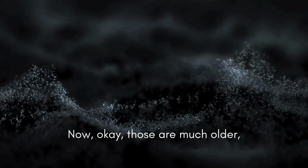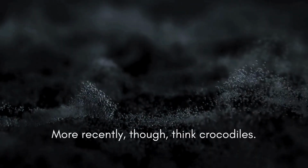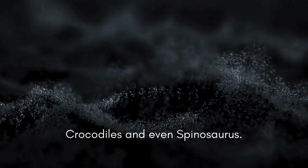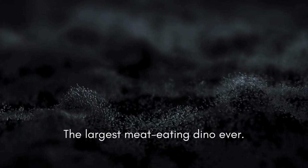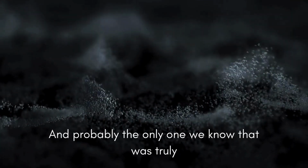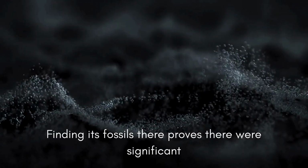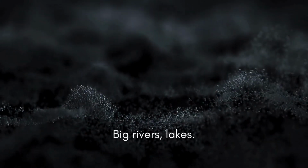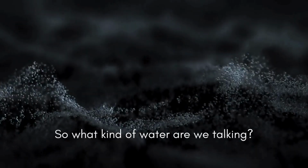Now, those are much older, from the Tethys Ocean millions of years ago, but they show the potential. More recently, though, think crocodiles. Crocodiles and even Spinosaurus. Spinosaurus, the huge carnivorous dinosaur. That's the one, the largest meat-eating dino ever, and probably the only one we know that was truly semi-aquatic. Finding its fossils there proves there were significant permanent water bodies. Big rivers, lakes. It's just surreal picturing that. Giant semi-aquatic dinosaurs.